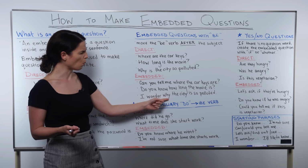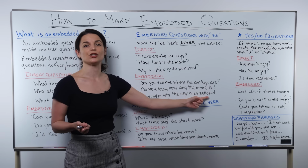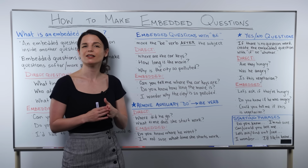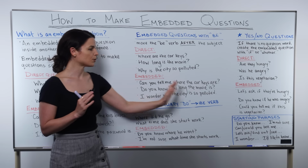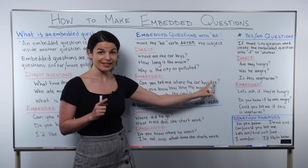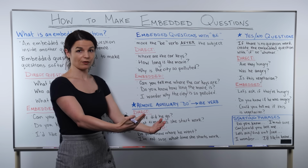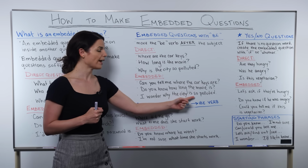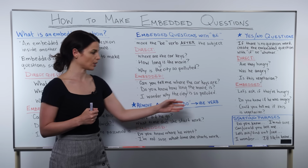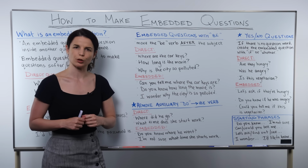I wonder why the city is so polluted. So please note, we don't always move the be verb to the end of the sentence. We move it after the subject, like we see here. The city is our subject, so we put it after the subject in this position. I wonder why the city is so polluted.